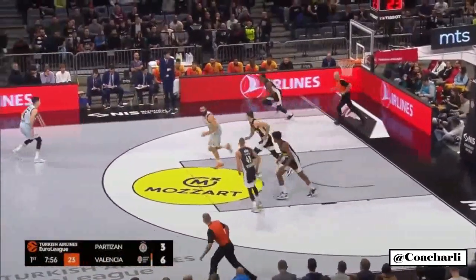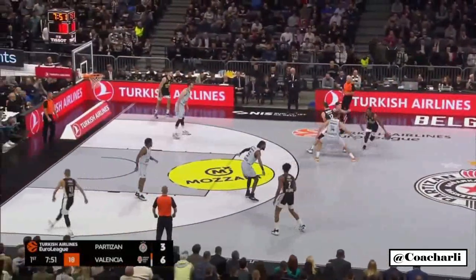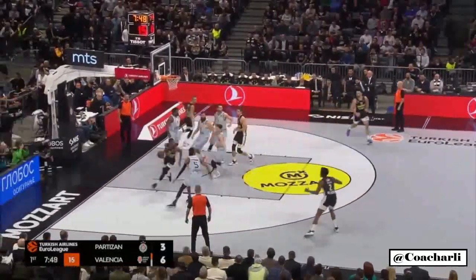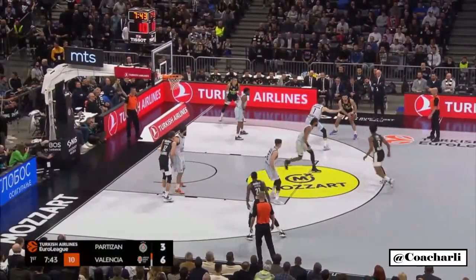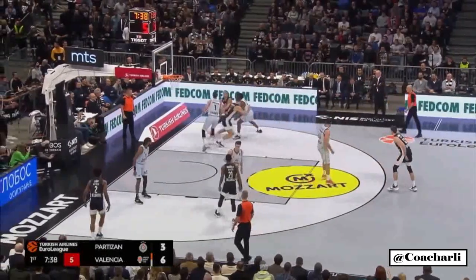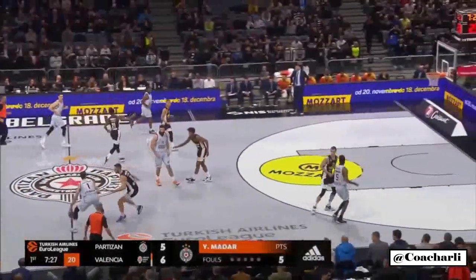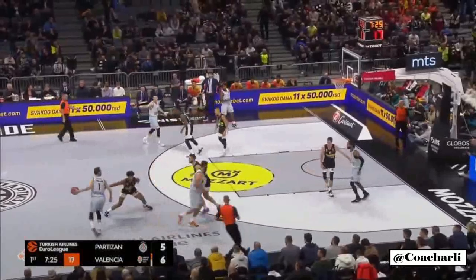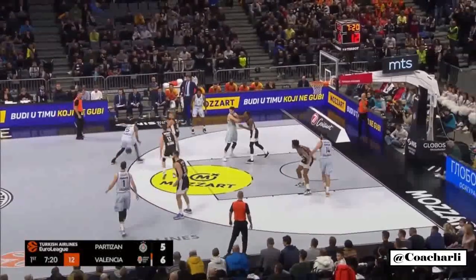Quick shot from Jones. Surprises me a little bit. I would have thought Valencia might try to take some air out of the ball here and take the crowd out of this with some deliberate possessions, but no. Good scrambling defense by Valencia. Madar, baseline jump shot, good. The Israeli off to a bright start. He's got that high speed, low drag haircut as well. Here's the veteran, Claver, former Spanish international. He won't be fazed by this atmosphere.